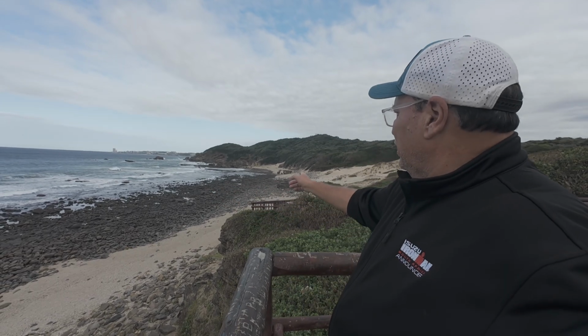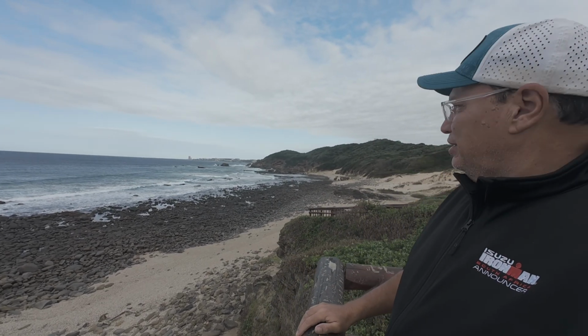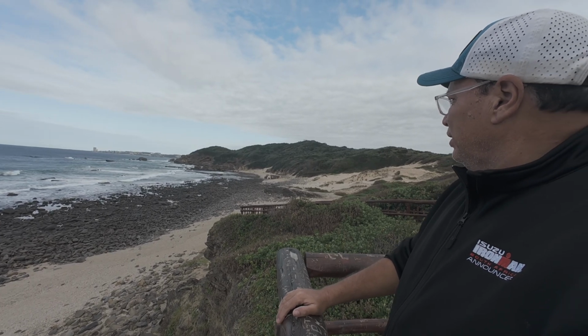Okay, earlier in this video and also in the first episode at Nahoon Beach, I was talking about Bat's Cave, and Bat's Cave is just down there. I don't think I'm going to take a walk down there because it's a fairly decent hike, and as you can see, the tide is quite high in. But yeah, some of the natural caves that have been developed over time.